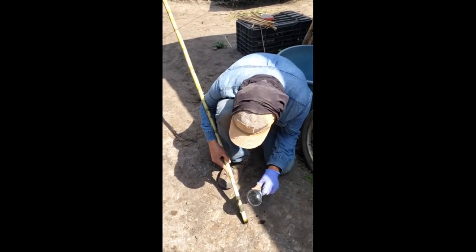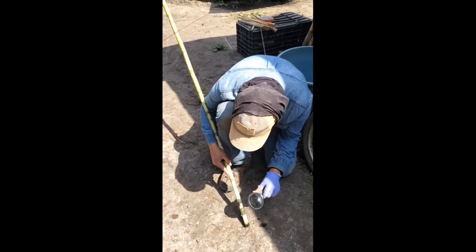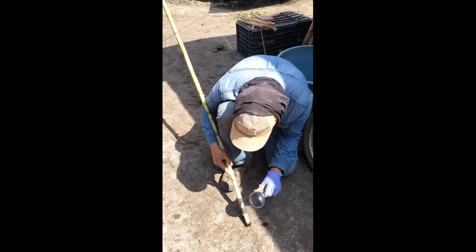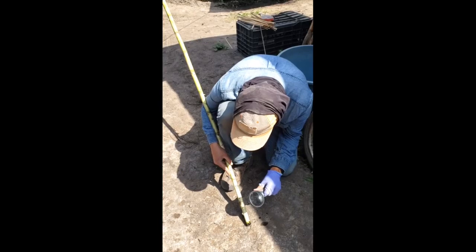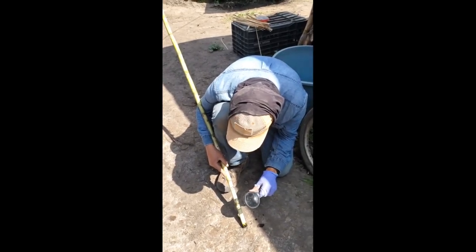Because if we use Sharpie, it will fade out. But if we burn it, it'll never fade out. Measure stick. Explain it. And carving. What do these numbers mean? That's the depth. This is a measure of the distance. So we use this stick to measure the depth of the canal.